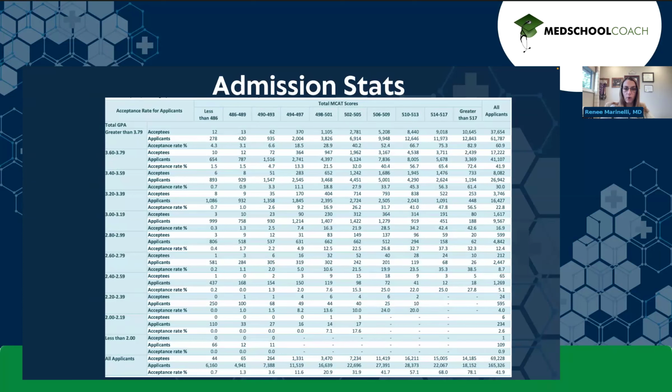So let's talk about what those stats look like. This is a great grid, and I use this all the time to talk to applicants. If you wanted to put yourself here and understand your acceptance rate or probability of acceptance based on your stats, we can extrapolate. Basically, this is all of the applicants that applied over several years, what their GPA range was, what their MCAT range was, and then what their acceptance rate was given those students.